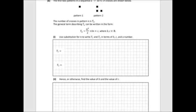Question 9, part B. We're on to a new pattern here, which is a quadratic style pattern. We're given the formula Tn is equal to n squared over 2 plus bn plus c. So we can see here we have 2 unknowns. Firstly, we need to use a substitution for n to write T1 and T2 in terms of B and C. So we can substitute in 1.